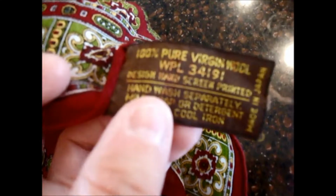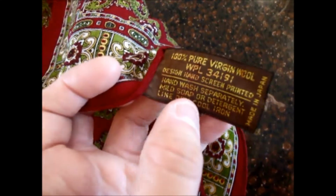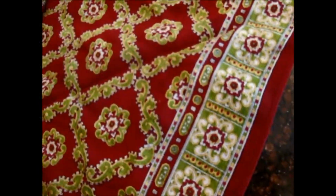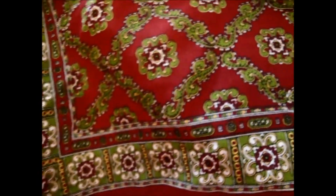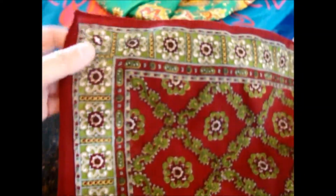Then the next scarf I found, this one's a little darker. I think this would be more of an autumn scarf, but it is absolutely gorgeous as well. And it says that it is 100% pure virgin wool. And it says that it was made in Japan. But it's beautiful. It had no pulls on it, no holes in it. And guys, when you go to the Goodwill outlet, you really have to look for those kind of things and make sure that it's, you know, in perfect shape. But I just thought it was so pretty that I couldn't pass it up.